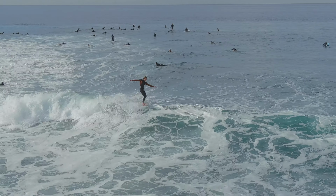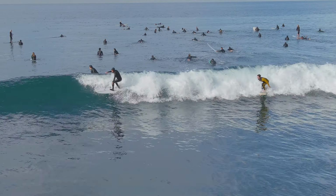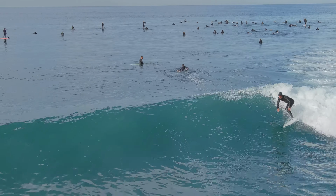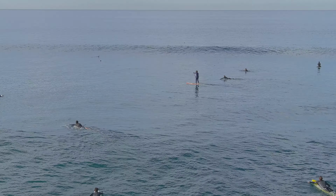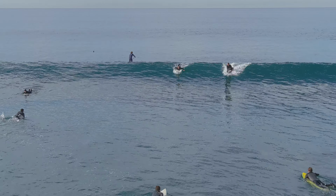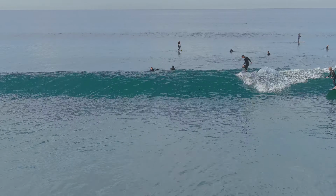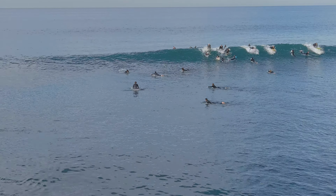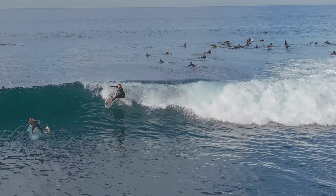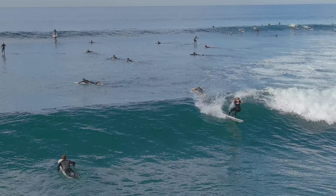Little fiver, a long fiver. Nice wave. Cranking it, spanking it. She really was good.